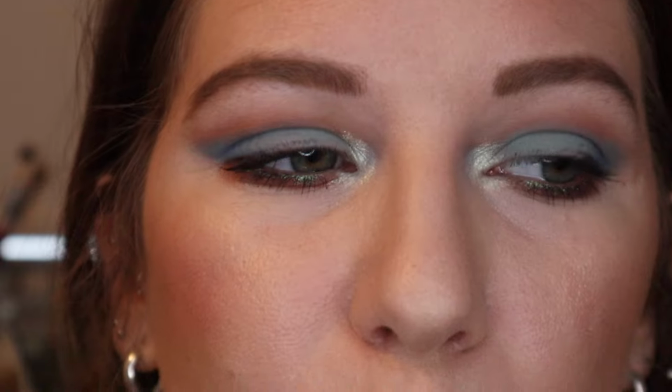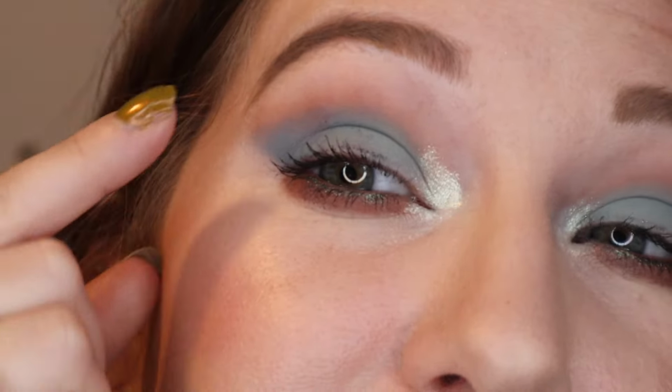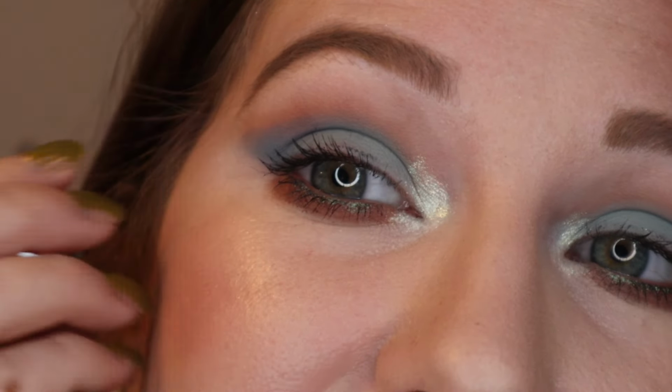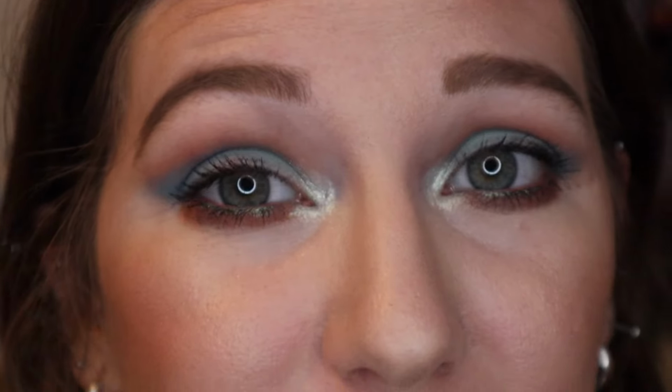Usually what I'll do with matte shadows is I'll touch down with my brush first in the spot that I want to have the most pigment. If I went just right here with that, then this would be darkest and I don't want that. But I feel like it really stuck there when I did that and it didn't blend into the rest of the crease. So I don't know if it's because my eyelids are a little bit dry from all of the eyeshadow removing yesterday. I don't know if it's just this shadow that does it, but I thought I would mention that.